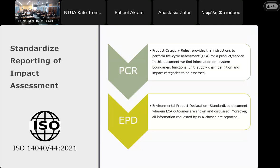The first problem regarding life cycle assessment is that it is often used to compare environmental impacts of processes or, for instance, of suppliers. But to compare the data, it's necessary that this data originates using the same boundary conditions. In order to overcome this problem, communities created PCR. PCR is the acronym for product category rules, which provide the instructions to perform life cycle assessment for a product or service. In this document, we find information on system boundaries, the functional unit, which is very important to define the life cycle assessment, supply chain definition, and product categories to be assessed.